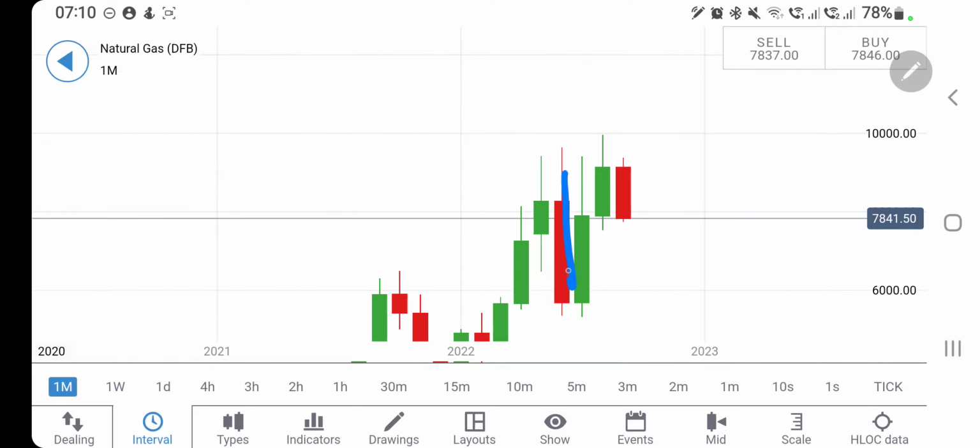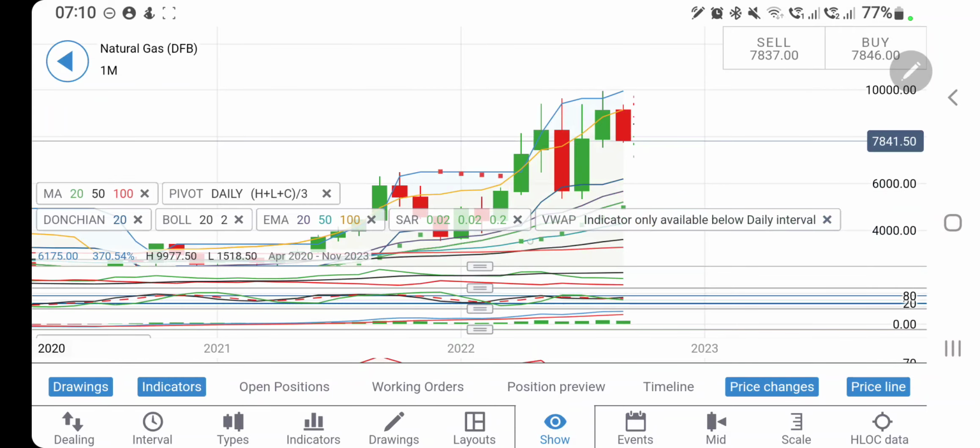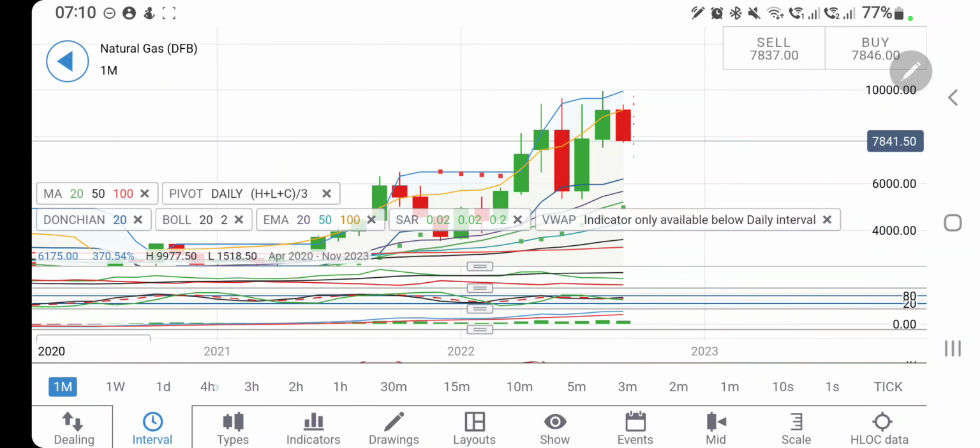Also look at this here, green candles, a larger drop till here is possible, or a shorter drop till here is possible, and then a reversal can be expected. So this is what we can see from the charts. Let's have a look with the help of indicators. What does the indicator suggest here?